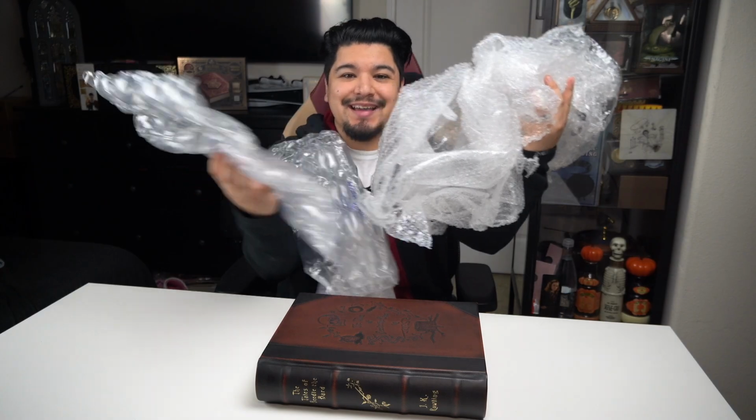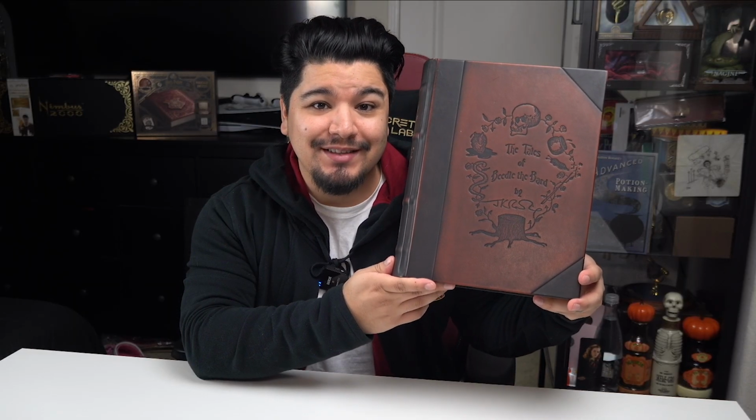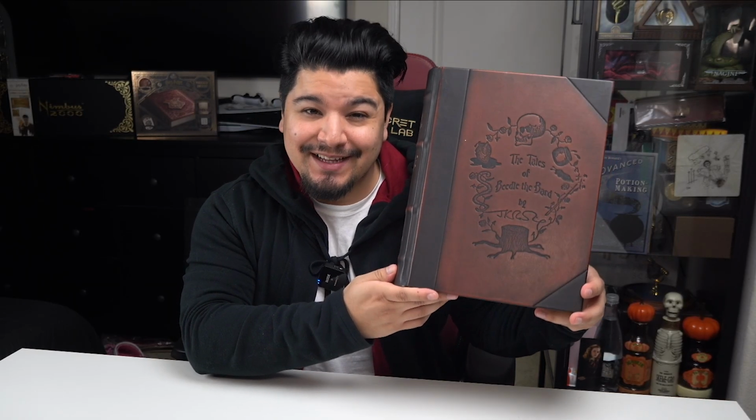Today we're going to be taking a look at one of my most sought after collectibles that released back in 2008. So I found this item on Mercari. The seller did an amazing job of keeping this nice and neat with all this packaging. And of course I'm talking about the Tales of Beedle the Bard Collector's Edition.